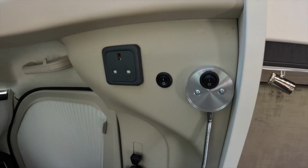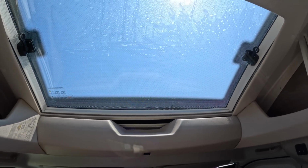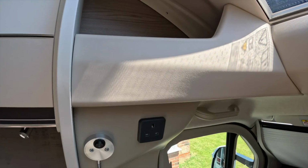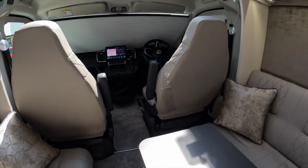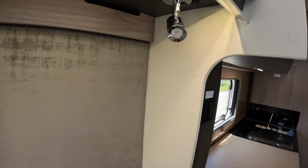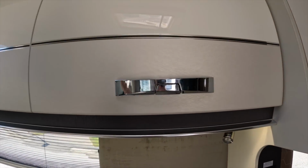The standard plugs and your little lights. Storage. Nice big sunroof with blind. More storage on that side. Again, and a plug and a light. So moving back. The lights, and they've also got USB in them. Again, plenty of storage. Soft close.